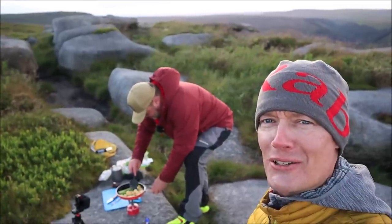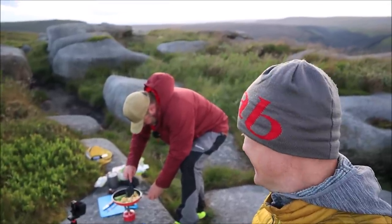Meanwhile, I'm on dehydrator snap. Well, we've had some beautiful colouring in the sky over there, opposite to where the sun's gone down. It's 5 to 10 now, and it has got a little bit chilly in that wind.